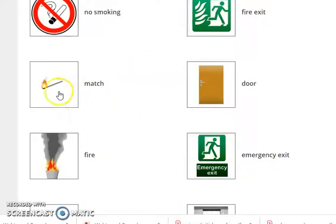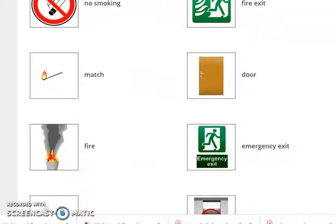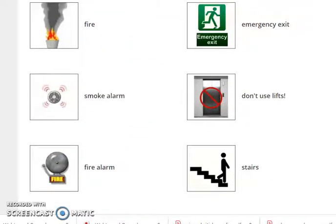Here we have a picture of a match. Match. Matches are dangerous if they're not used properly. So we can have a fire. Fire. Then we have a picture of a smoke alarm. Smoke alarm. And every house should be fitted with a smoke alarm. It's very important to have a smoke alarm in every house. But yet we recognize these signs without having the word.